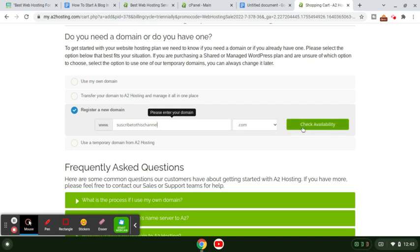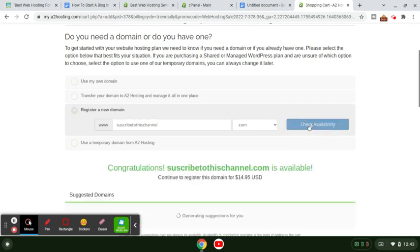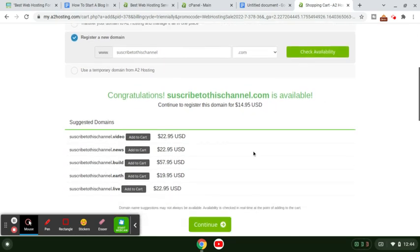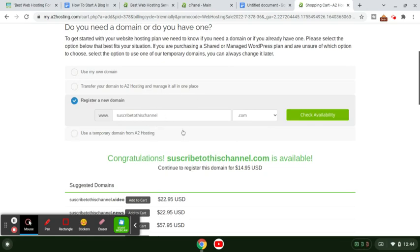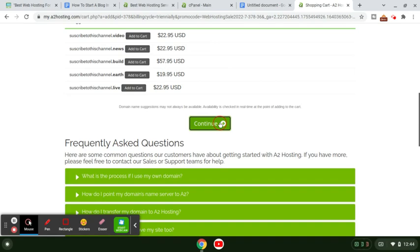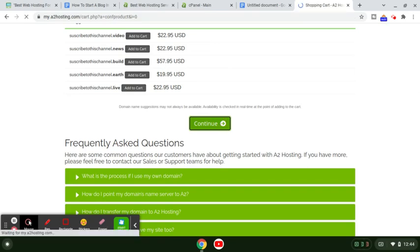What you're going to do here is type in that domain name. You want to see if it's available. You should get something like this. It says congratulations. Whatever the domain name is that you plugged in there, it'll say that it's available. If it's not available, you might see some alternatives, or you can very well go and just type in a totally different name. That way you'll be able to find the right domain name for you. So if everything looks good, what you'll do is just scroll down to continue. And when you scroll down to continue, you'll just be brought to the page where you're going to continue to set up your account itself, guys.